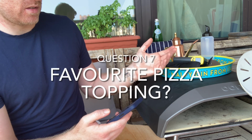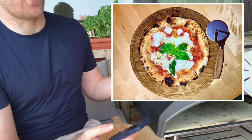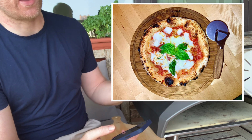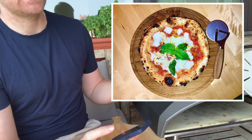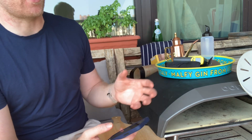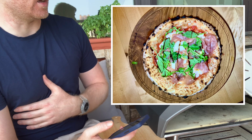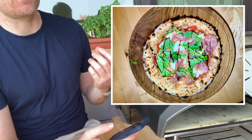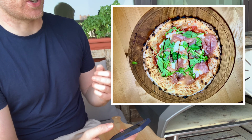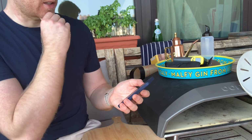Favorite topping on a pizza? Okay, margarita. I always make at least 2 margaritas whenever I do a cook, and as long as I've got good quality cheese on there, buffalo mozzarella DOP, I'm a happy man. If I have to choose a non-marg, it would be prosciutto and rocket. I just love that mixture. Rocket or rucola is just a magic, peppery, dry leaf, which goes so well with that salty fattiness of prosciutto on a well-cooked pizza. I don't know what will beat that, to be honest.